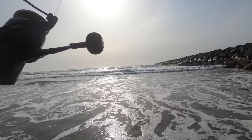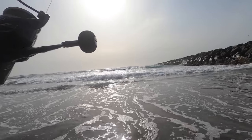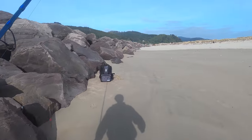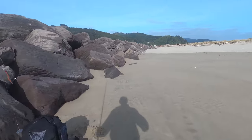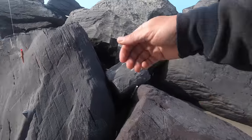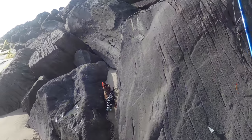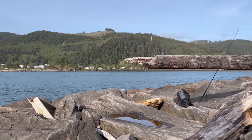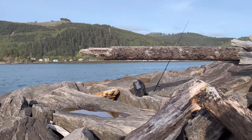Probably actually try casting a little closer to the rocks too. I think it is time to switch up and go start fishing the jetty if I can. This surf fishing is not happening today. Hopefully we can find something now. Got some bait on, ready to go.